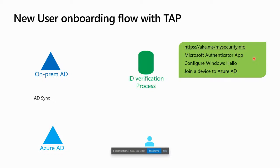And two more things that Pinky just introduced. A week ago, we announced that in a few weeks, you can use a TAP to configure Windows Hello and to join a device to Azure Active Directory. Okay, going back to this pilot scenario, the proof of concept we deployed for our real customer.